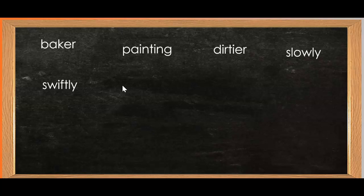The next word is safely. Please clean up your toys safely. Say it. Safely. Tap it. Safely. Now write it. And you should have S-A-F-E, safe, L-Y. Great job, boys and girls. Three more words to go.